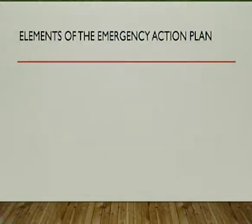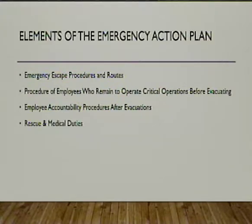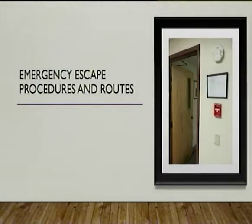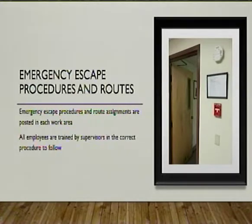The elements of the emergency action plan: the emergency escape procedures and routes, procedures of employees who remain to operate critical operations before evacuating, employee accountability procedures after evacuations, rescue and medical duties, alarm systems, and training. Emergency escape procedures and routes are all posted in their work area, and all employees are trained by supervisors in the correct procedures to follow. You can see in the picture there is the escape route posted.